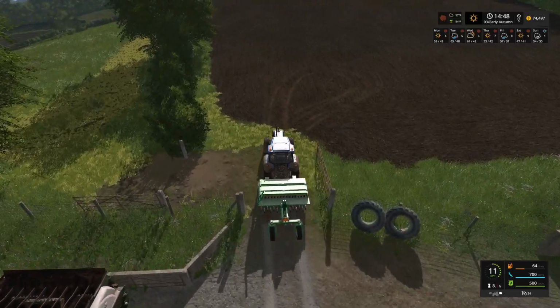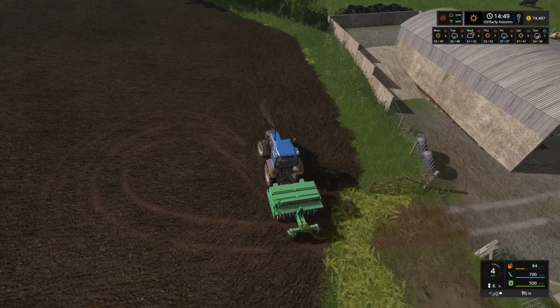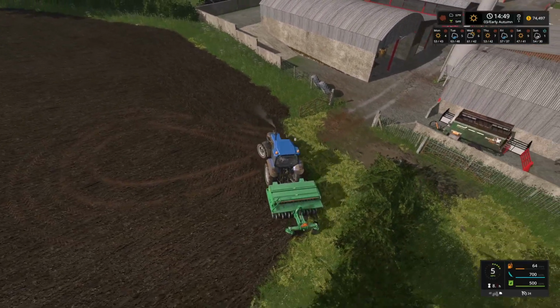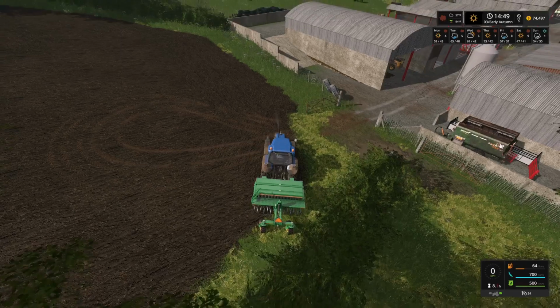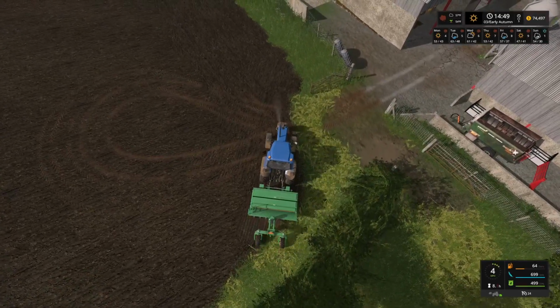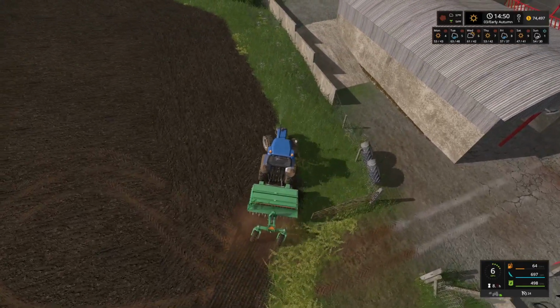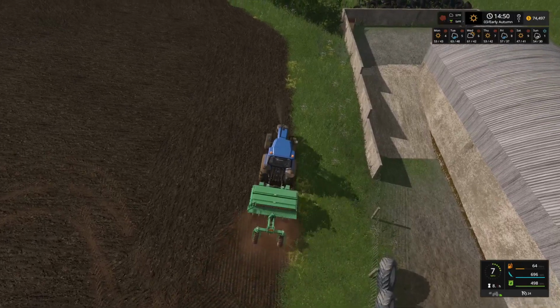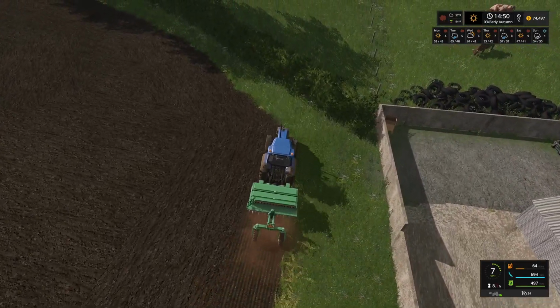I think we'll start right up here. I think we'll do this headland, which would be nice. Let's see, turn the old seeder on, drop her down. There we go. We are seeding. Planting a little winter wheat.